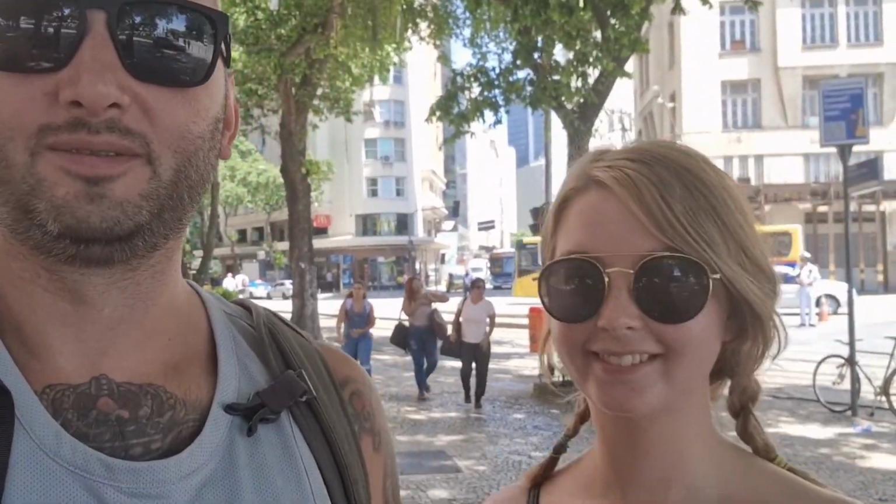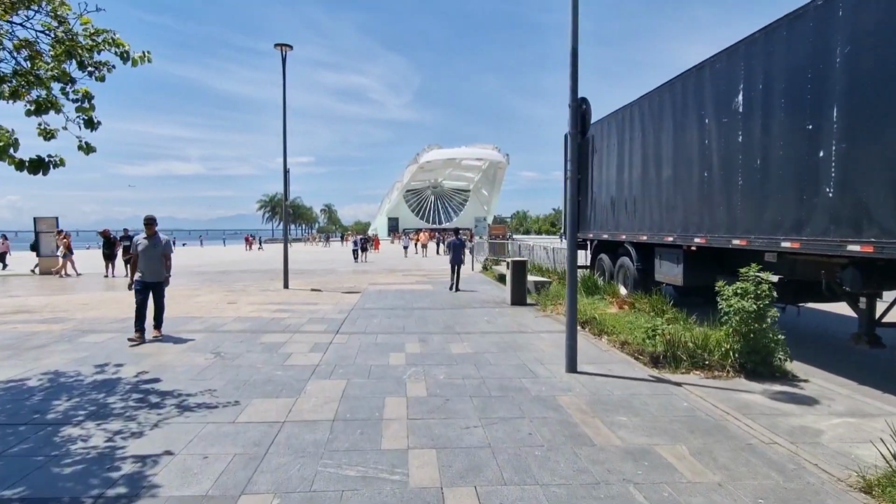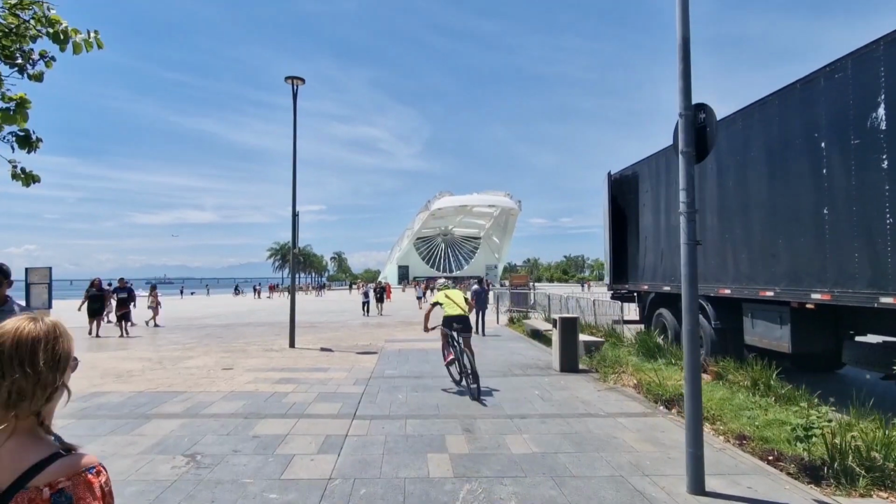This cost us about £5 on Uber from Copacabana Beach. It was about a half hour drive, so not cheap. Let's get ourselves in there. We'll give a price update on how much it costs. So you just follow the path down and you're greeted with this big building down the bottom.